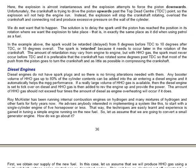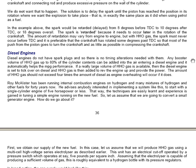If a really large volume of HHO gas is available, then the diesel engine is set to tick over on diesel, and HHO gas is then added to rev the engine up and provide the power. The amount of HHO gas should not exceed four times the amount of diesel, as engine overheating will occur if it does. Roy McAllister has been running internal combustion engines on hydrogen and many mixtures of hydrogen and other fuels for 40 years now.